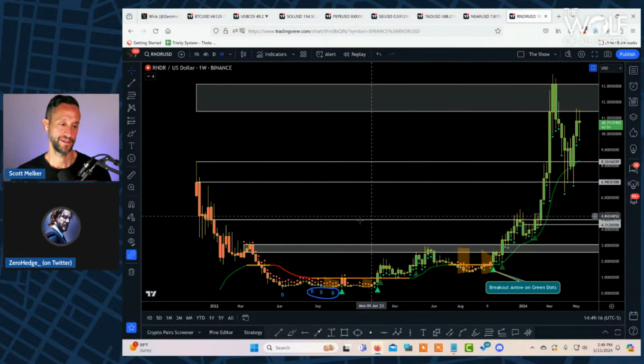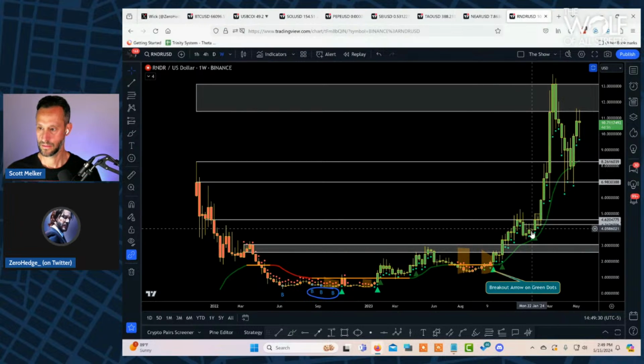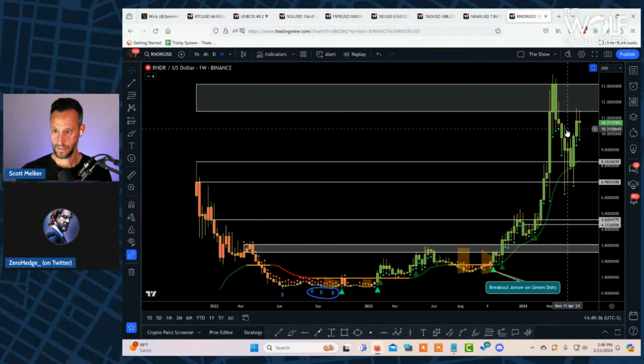So Render here, guys. This is another one of my babies. I got you guys all in here, I believe just before the stage 2 part 2 on the squeeze breakout here. Again, once you go above my lines that I tell you guys are stage 2 part 2, it goes parabolic, retest, green dot reaction. You hold as long as there's green dots here, and eventually the dots end right here.